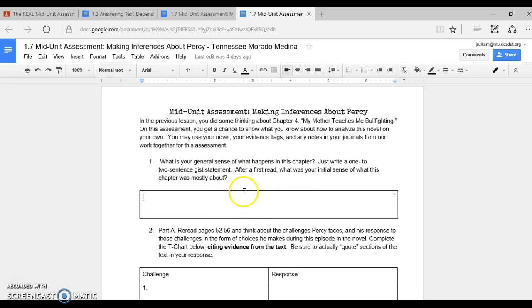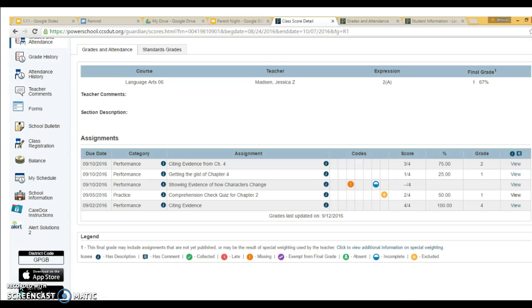Students put responses in here, and then there's a turn-in button right there that they can turn it into me. I can then open it up and read it and respond and give them a score and send it back to them all online, which I like and the students like. So that's Google Classroom. I also wanted to talk about the way that I am grading.